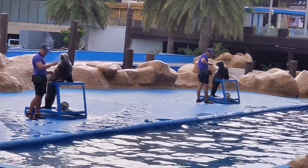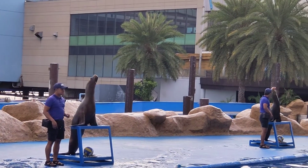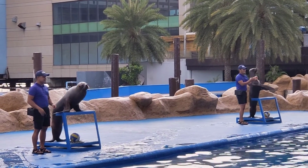And you know what, guys? They have this long and flexible neck. How flexible is it? Let's check this out. So flexible, right? How about another round of applause for sea lion fans?